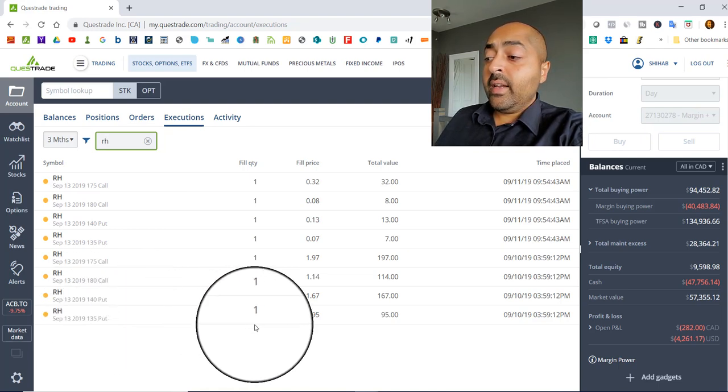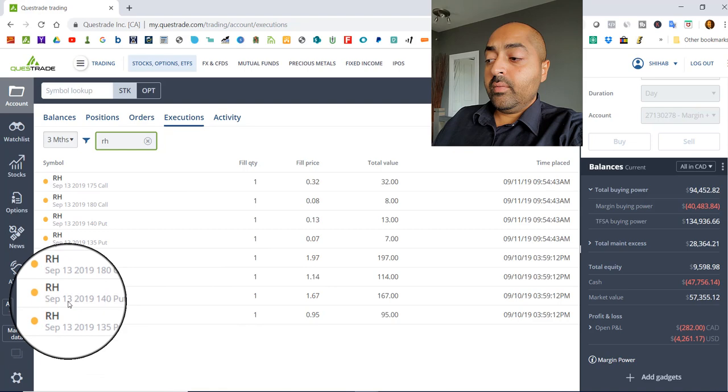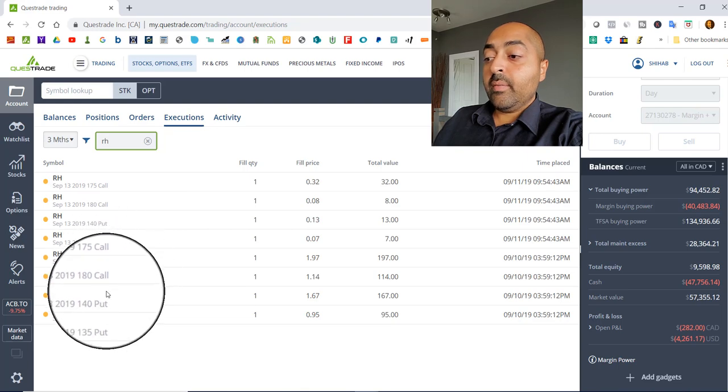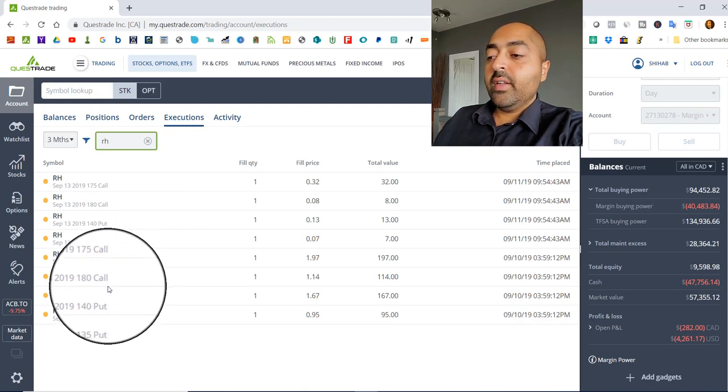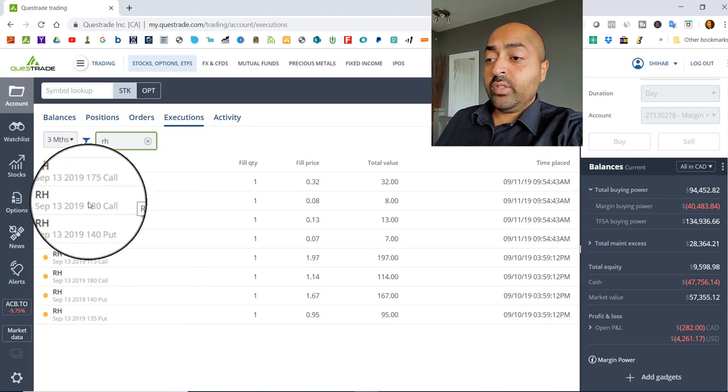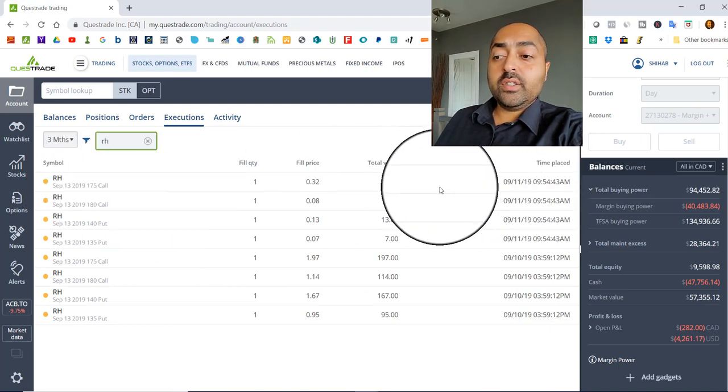Or I could let it expire till September 13, which is Friday. And as long as the actual stock stays between these values, then I keep the full $155 and my options expire worthless. But because I'm always afraid, don't want to be greedy, I decided to close the trade right away. And I was able to close it yesterday morning at $30.